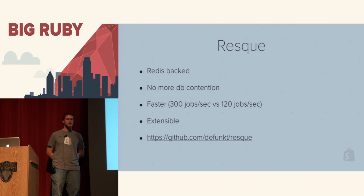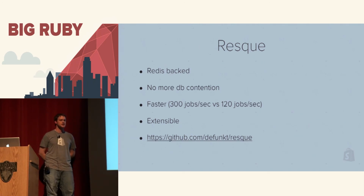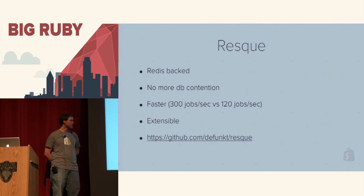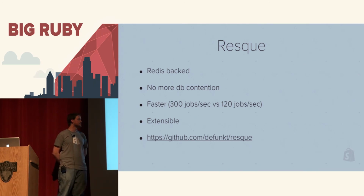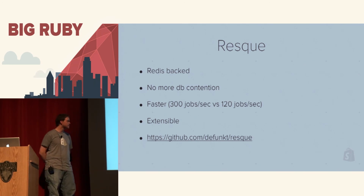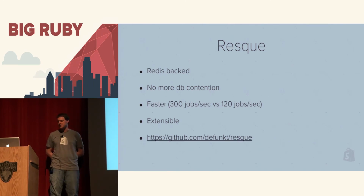So whatever we can do to offload things from the database is going to be a big win. It's also faster because Redis is really good at just pushing data into it. So we're able to do 300 jobs per second versus 120 jobs per second. And there's also some nice extensions that we've been able to take use of, such as exponential backoff, some locking plugins, and status plugins, which just make using jobs a lot easier and a lot more flexible.